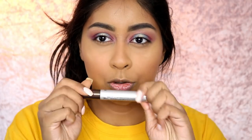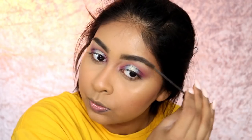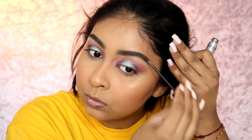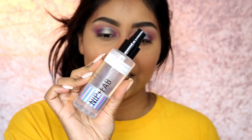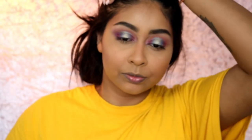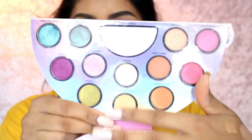I'm just going to put some of my L'Oreal brow gel. I'm then going to use my Nip and Fab Illuminating Setting Spray. Oh, that's so refreshing in this weather. I'm going to go in with this Firefly. It's a mossy green shimmery shade.